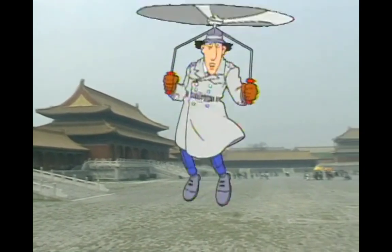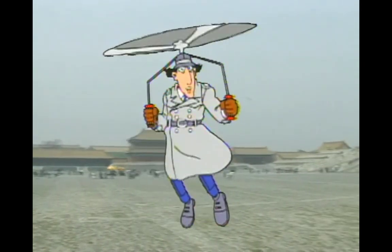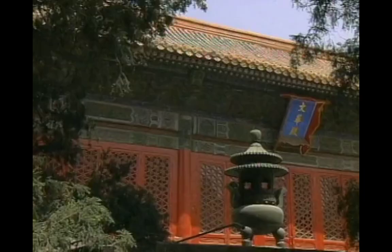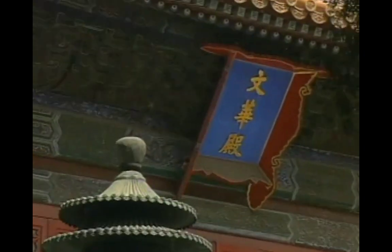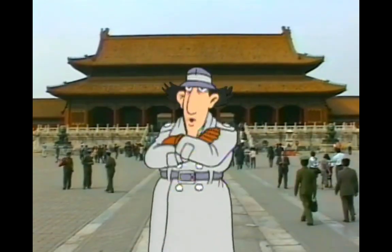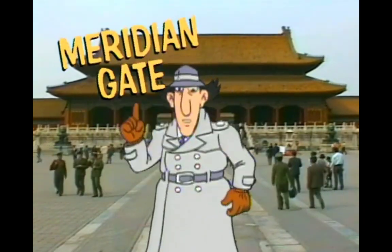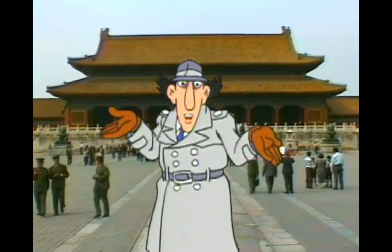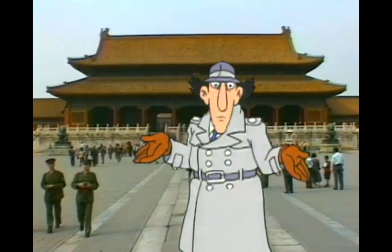Wowzers! Inside the walls are nearly 250 acres of palaces, courtyards, and gardens. Of course, there is an easier way to get in. The main entrance to the palace is here at the Wu Men, or Meridian Gate, which stands 125 feet tall. That way, dragons don't have to duck their heads.